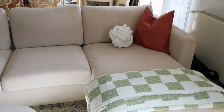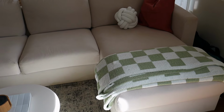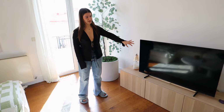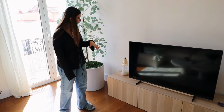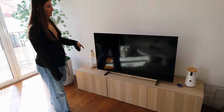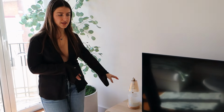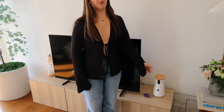I have this little blanket over here. This is from Etsy. It's the most comfortable and soft blanket ever. I love it. And then here we just have the TV and the TV unit. The TV unit is from IKEA. I just have a little lamp on the side. This is those lamps that warm up candles instead of having to light them. And then I just have my Furbo here. It's like a camera to control the bunnies when we're not home, just in case.